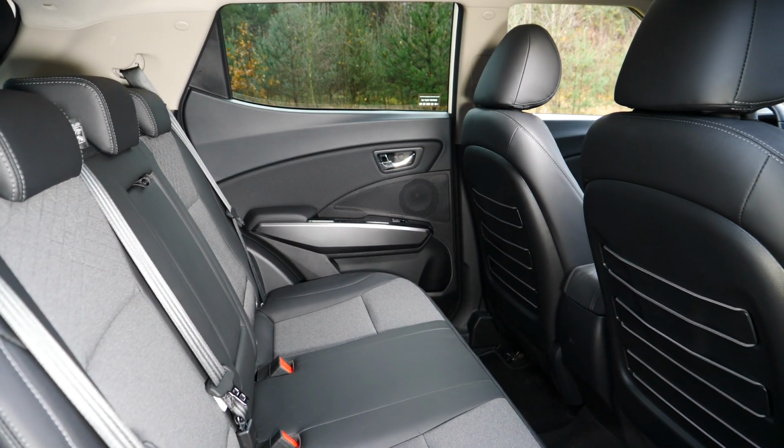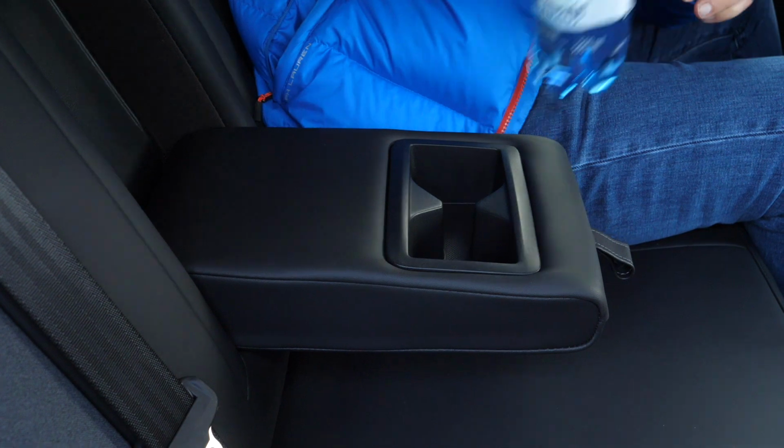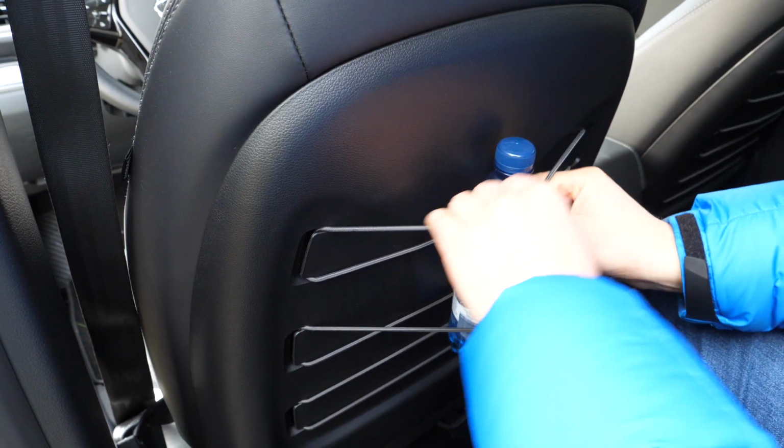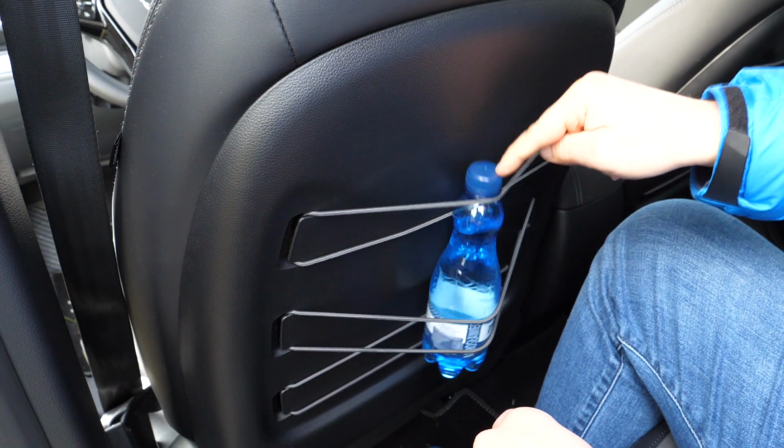In the rear, it's the same as in the pre-facelift car. There is good legroom and headroom, large door pockets, cup holders in the armrest. Instead of backseat pockets, you get these elastic strings which can hold a water bottle, sort of.